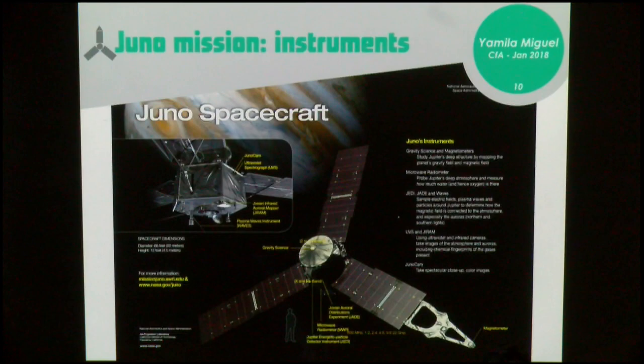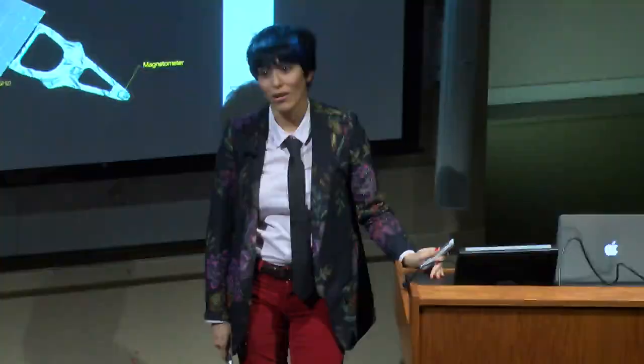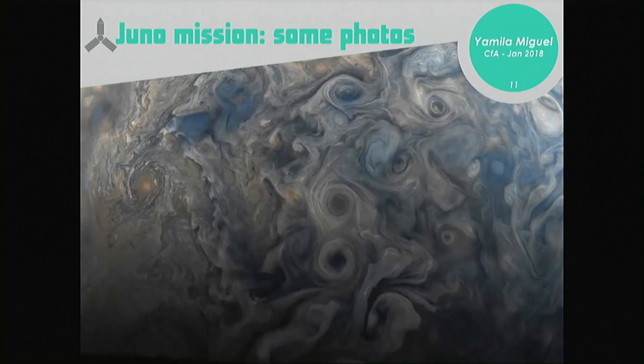So let's talk about Juno. Juno is not only doing gravity measurements, it's also doing atmospheric measurements, and very good measurements on the gravity field of the planet as well. Today, I will be talking more about our results in the interior, but we are really getting very exciting results in all the other fields as well. And of course, since I'm talking about Juno, I have to show some pictures, and I know you will appreciate them because they are truly, truly amazing.